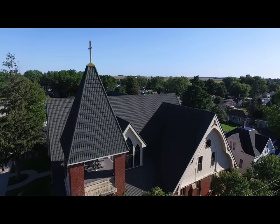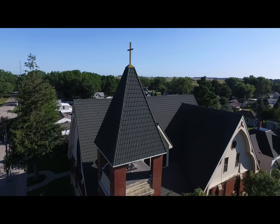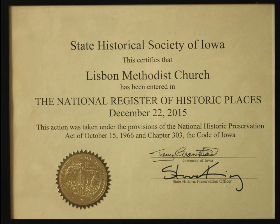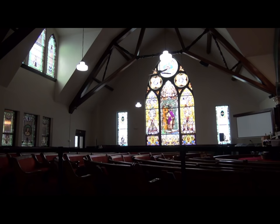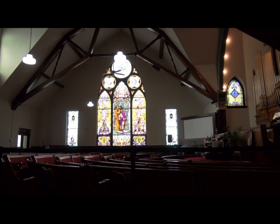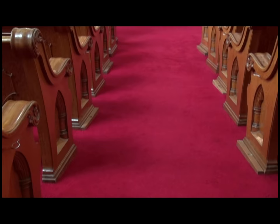Welcome to the historic Lisbon United Methodist Church. The church was entered into the National Register of Historic Places in December of 2015, based on its architectural, social, and religious significance. The church is associated with events that have made a tremendous contribution to our history and represents the work of an important Cedar Rapids architectural firm of the late 19th and 20th centuries.